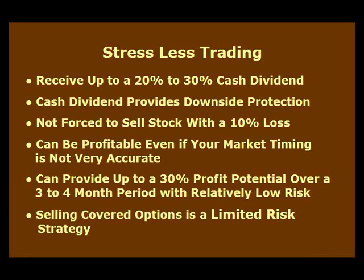Because the cash dividend trades provide such a large downside cushion, the timing of when you enter your trades is not that critical compared to a stock purchase strategy. This puts me more at ease with my trading and more in control of my emotions. And for me, this reduces the overall stress of trading.